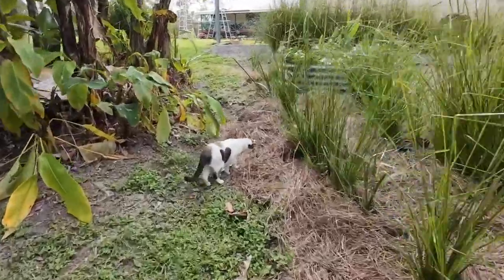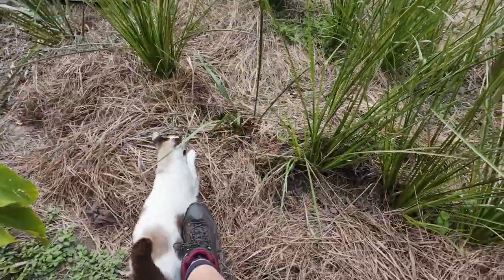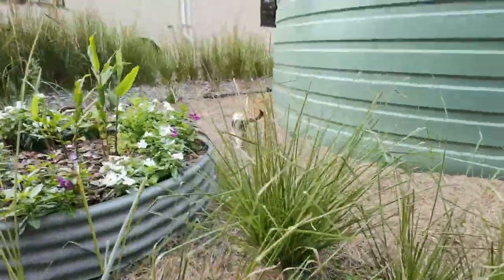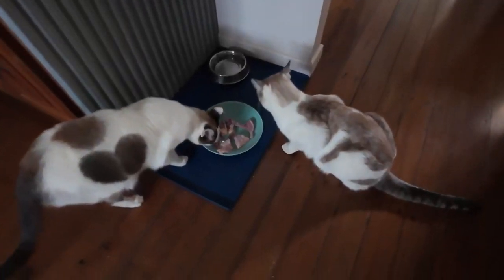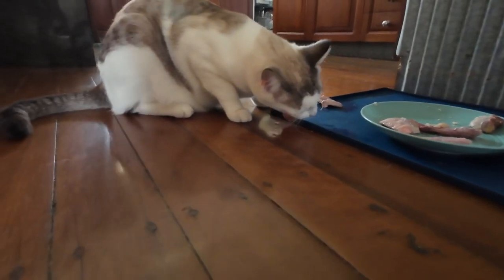Come to me. Time to go for breakfast. Well, guided by the foot. For breakfast today, we have quail. Good girls. Your teeth cleaning.